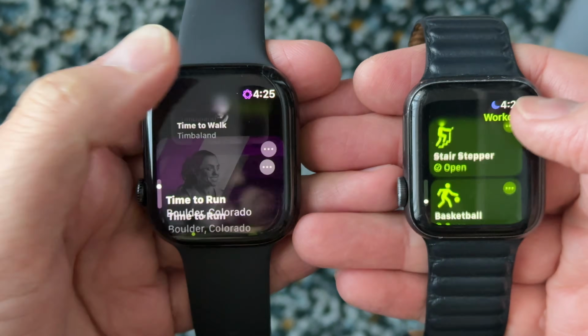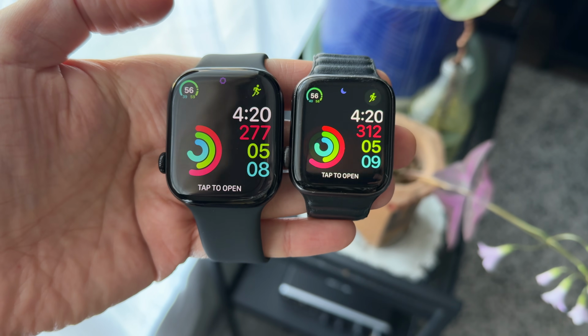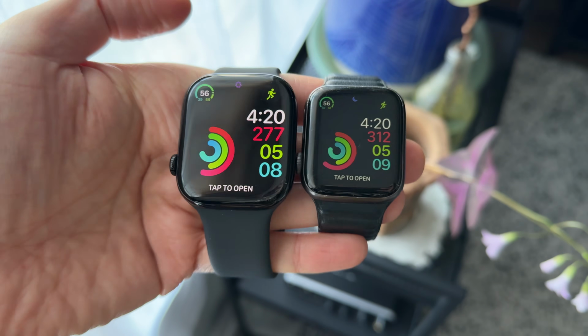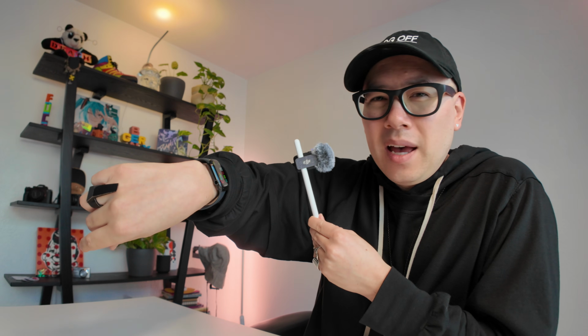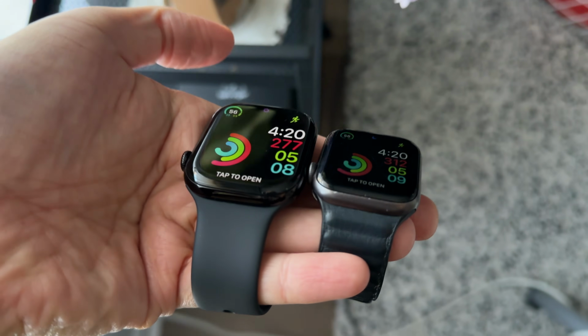You don't need to upgrade to the newest Apple Watch. It is awesome, but it's also $400. Do I notice all the extra features and how much better this display looks on the Series 10? Yeah, but all the Apple Watches I've used look amazing, even generation number 1. This one's just a little bit brighter and the display is massive.